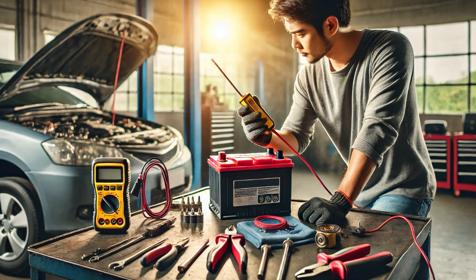Next, I installed a new battery and cleared the fault codes using the scan tool. I then performed a road test to ensure everything was functioning correctly. The vehicle started smoothly, the engine cranked over at the proper speed, and no new fault codes appeared.